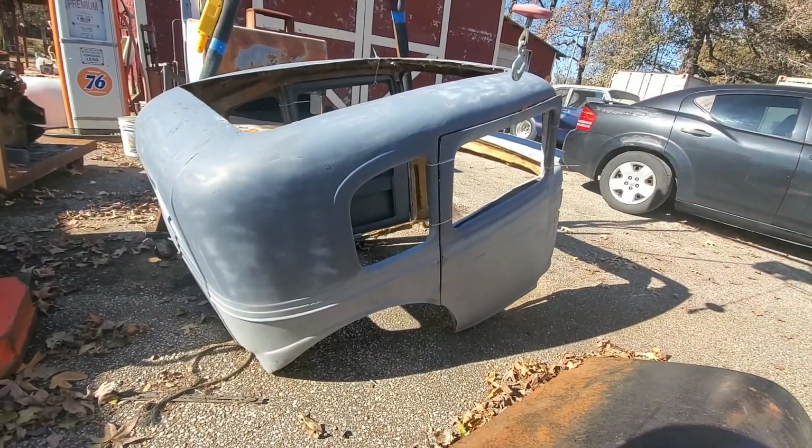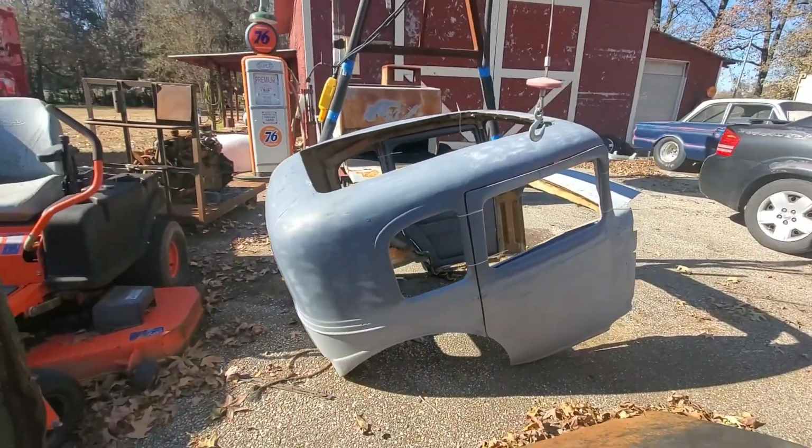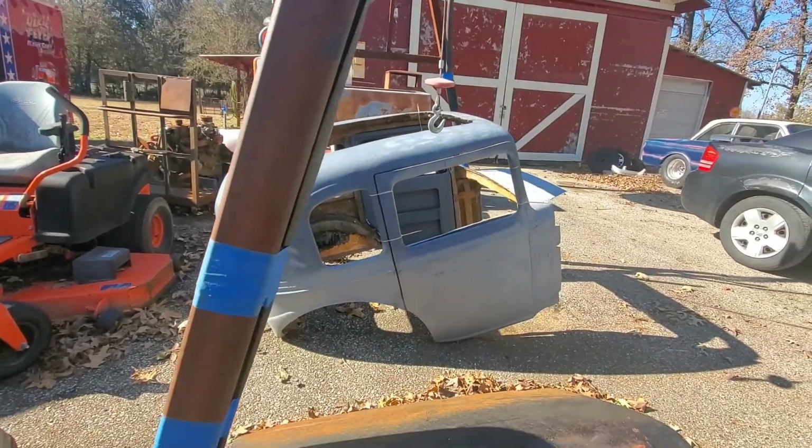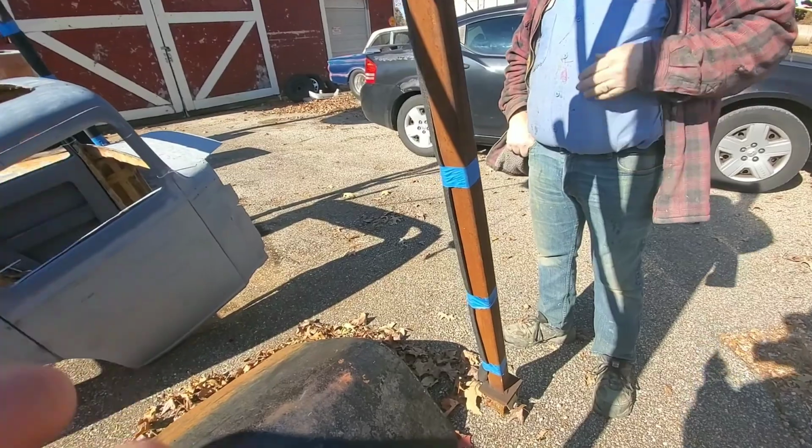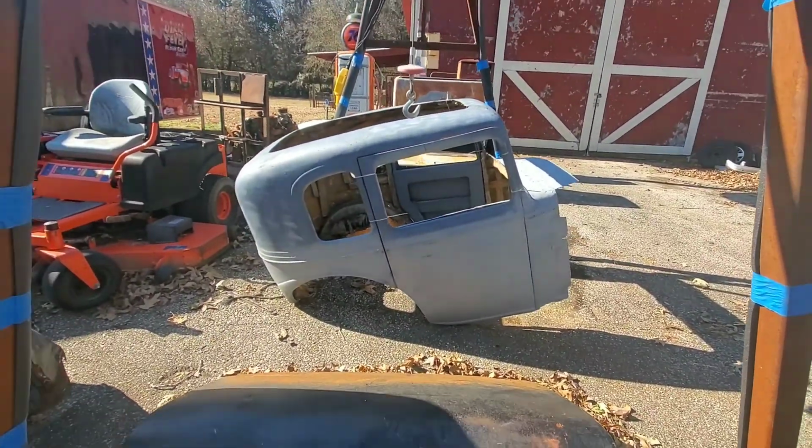So I was excited. I wanted to try to find one. I didn't want to try to adapt something else. I wanted to have the correct body. So that's definitely going to be a vintage body on a vintage dragster. Right. I'm excited about that.